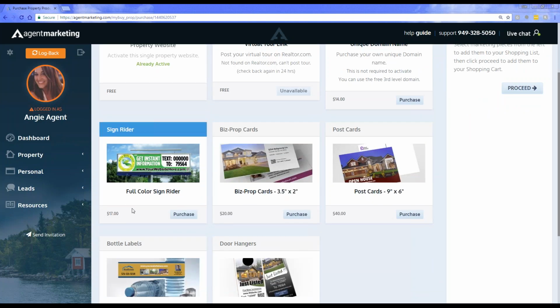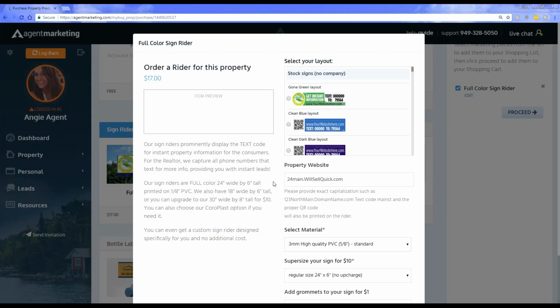The next option you have is the custom sign riders. Now to purchase these, all you do is click on purchase and then it's going to pop up with a little window with that specific option. Now the sign riders are important. I recommend every single person who is using our system should be using sign riders. This is the biggest lead generation tool that you are able to use in the system.